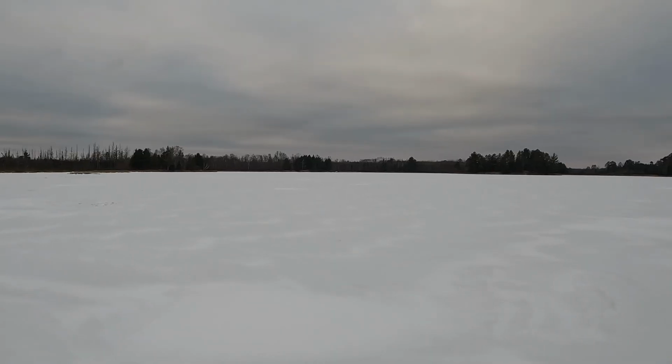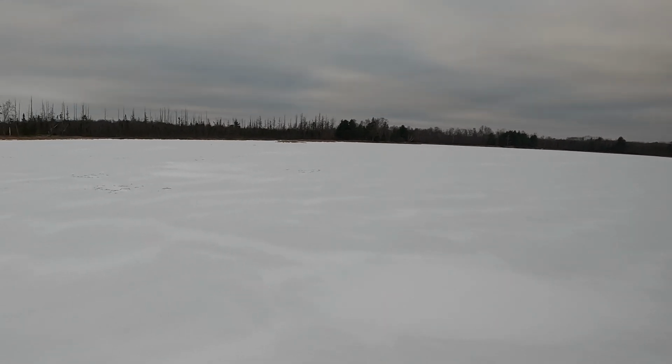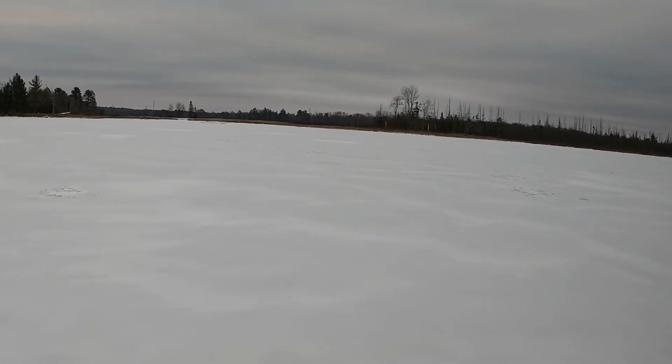I was on this lake 3 seasons ago and caught a lot of 8 to 9 inchers. I haven't been back since, so I'm gonna give this lake a shot and just see what we got going on in here. It's a nice small body of water. We got about 5 inches out here.